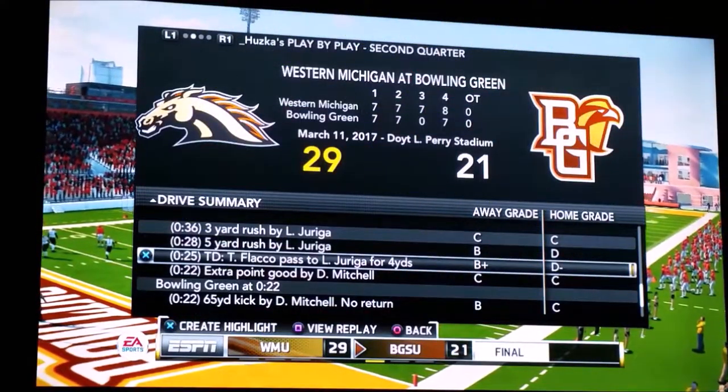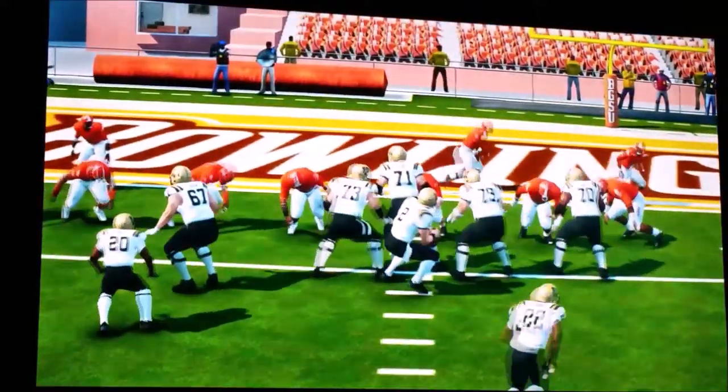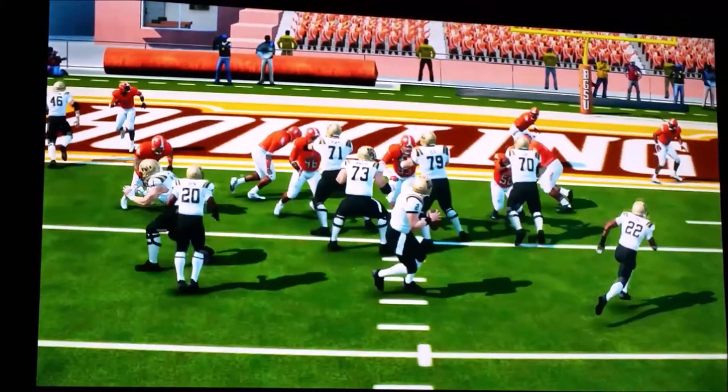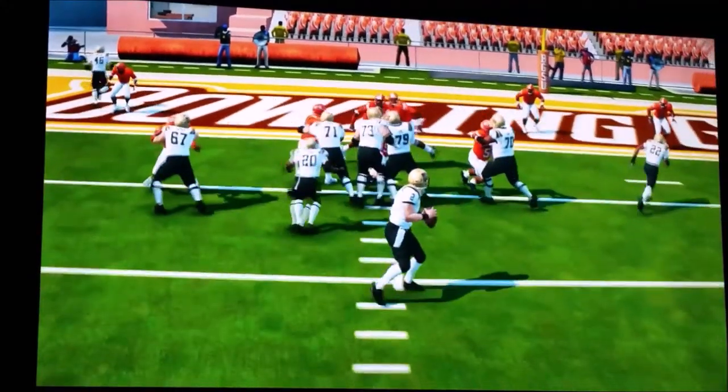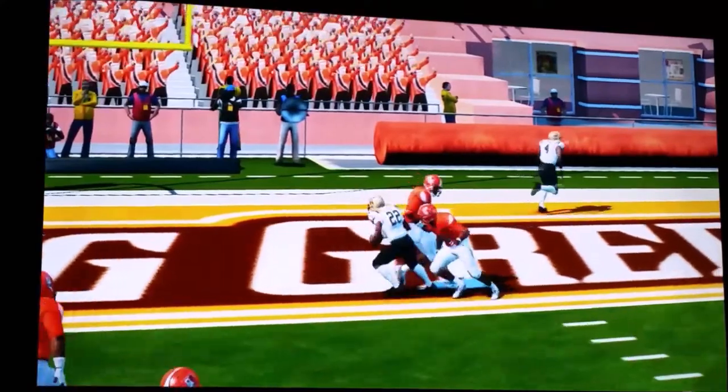Here's a second quarter TD pass for you. Here's a beautiful little out to the halfback. You see it in slow-mo developing here. Halfback cutting off to the right there. Quarterback takes a nice quick drop, sees him, lets it go quickly. Catches it. Goal line. That's six, baby.